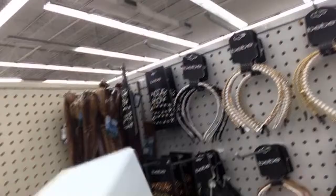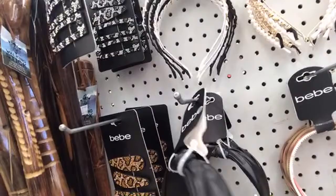Oh, I see some earrings. These are some bamboo earrings with some stars on it. Pretty cute. And they're only $7.99. I like this headband. It's like a feather with a little knot up top. And that one is $3.99.